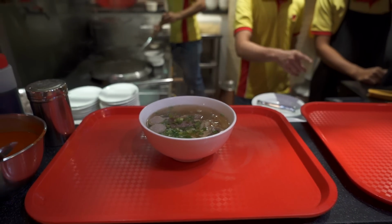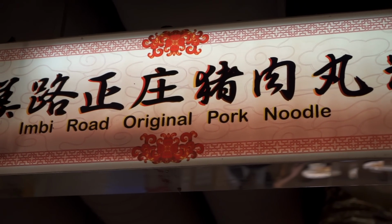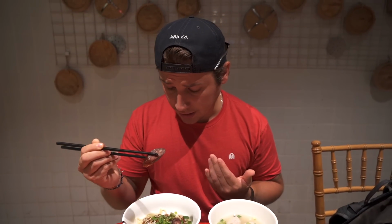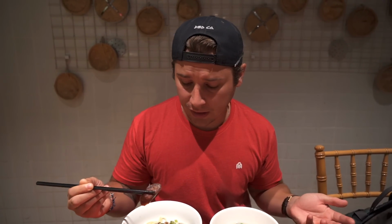Now we're having pork noodle. First we had beef noodle and some duck. Now we're at their original pork noodle spot. We ordered some dry pork noodles and it has pork sausage, ground pork, and then it comes with pork belly soup. And I think it was $3. It's like a smoky, sweet. That is like nothing I've ever tried before sausage-wise.